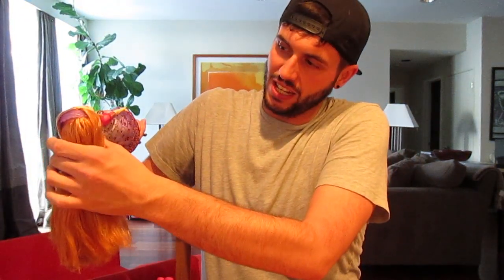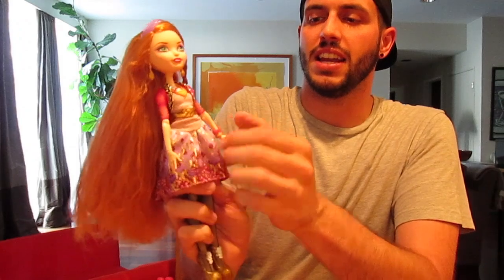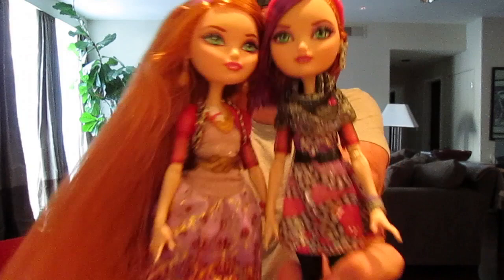So I'm gonna open up the two-pack and we're gonna check out Holly and Poppy O'Hare, Ever After High. And I'm gonna start my review here with Holly. The thing that I love about these Ever After High dolls is the construction and the fashion and the execution. I think that they are put together so well, from the packaging to the fashions to the hair, everything. And so you'll see throughout this what I'm talking about. Holly and Poppy are the twin daughters of Rapunzel.